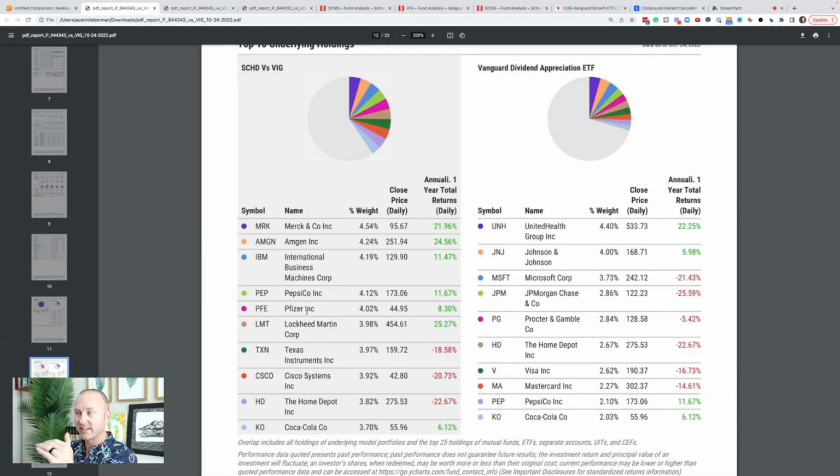And now we're going to take a look at the top 10 holdings of SCHD versus the top 10 holdings of VIG, and it's for you to decide which one you like better and which one fits your investment style better. For SCHD, it's Merck, which is a 4.5% position. Amgen is the next one, 4.2%. IBM, then Pepsi, Pfizer, Lockheed Martin, Texas Instruments, Cisco Systems, the Home Depot, and Coca-Cola. In VIG, we've got UnitedHealth, Johnson & Johnson, Microsoft, JPM, Procter & Gamble, the Home Depot, Visa, MasterCard, Pepsi, and Coke.